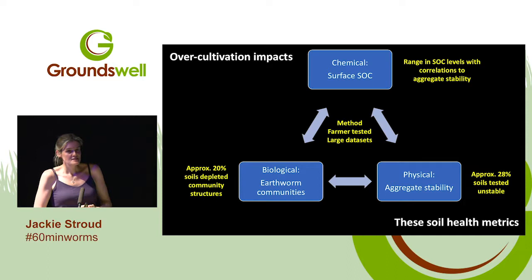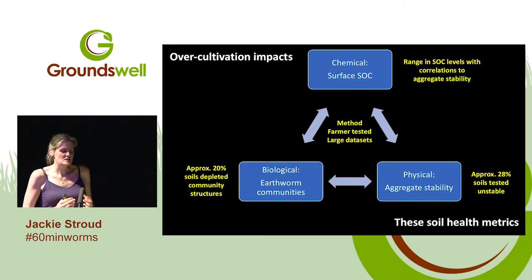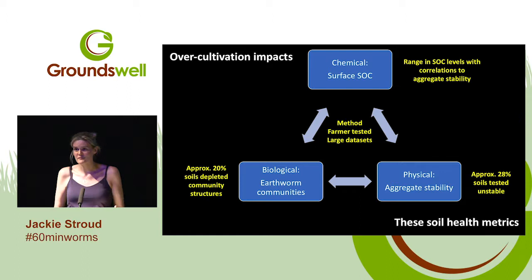So just to summarise, in terms of measuring soil health, there's a range of soil organic carbon that can often be correlated to many parameters. It's why people like to measure it, and there's often potential for improving it in many systems. In terms of aggregate stability, approximately 28% of the soils I've tested in my national surveys to date are unstable, so there's room for improvement there and something we could see benefits from. And in terms of the earthworm communities, around 20% of the fields that took part in the survey did have indications of depleted populations. So again, it's a metric with potential for improvement.